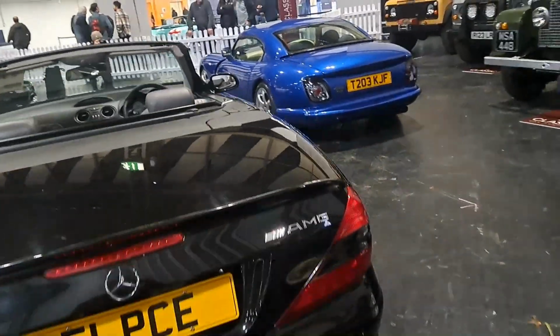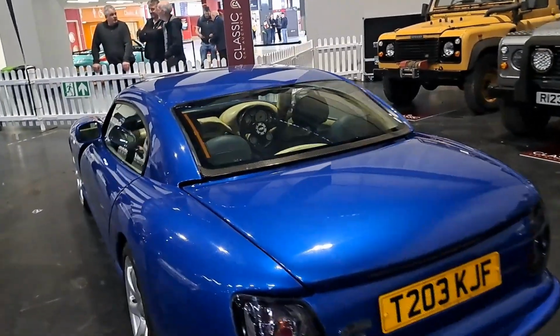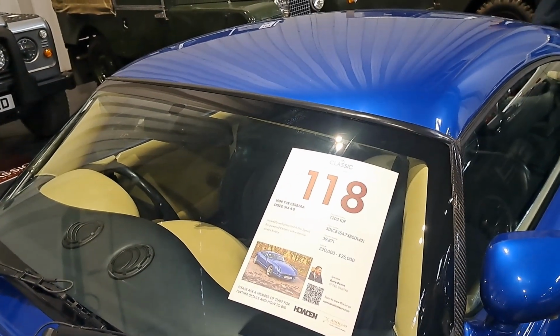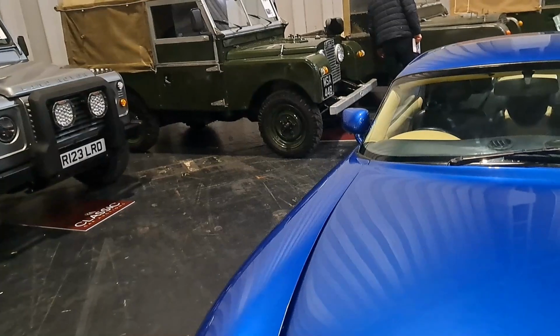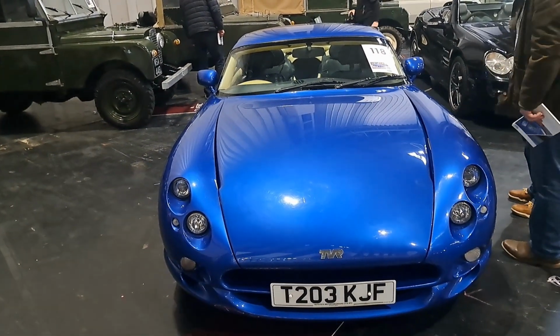And last in this row here is this TVR Cerbera from 1999. Typical weird TVR interior. 40,000 miles, 4 litre speed 6 Cerbera. Sorry, no, it's a Cerbera. 20 to 25,000 pounds. It's very different from the earlier one, isn't it? Facelift's quite extensive on that.